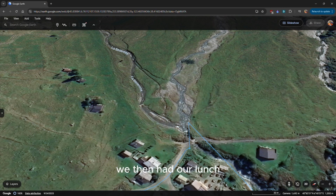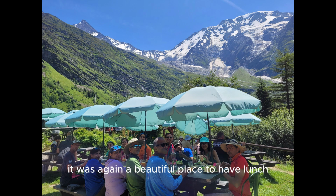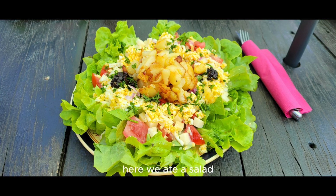There we then had our lunch. It was a beautiful place to have lunch. Views were very, very nice. You ate the salad. And from here, we then continued the journey.